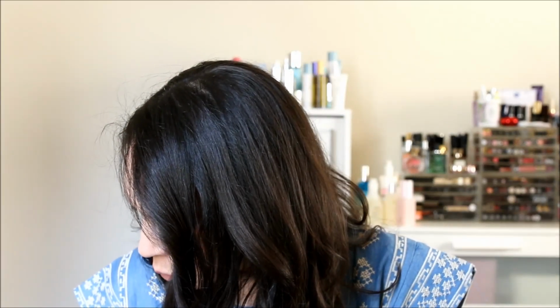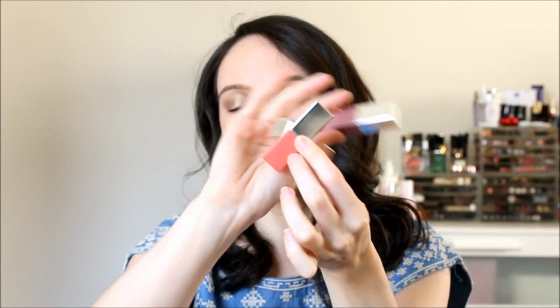So let's get started with some oldies that I've talked about before. They are the Clinique Pop Lip Colour + Primer. I never can remember the names, but I absolutely love these. I did swatches on my blog. I really have been loving wearing the three nude shades. I have Nude Pop, Beige Pop, and Melon Pop. Melon Pop is definitely a little bit bolder than Nude Pop and Beige Pop, but I really love Beige Pop. I think I used it in a tutorial.